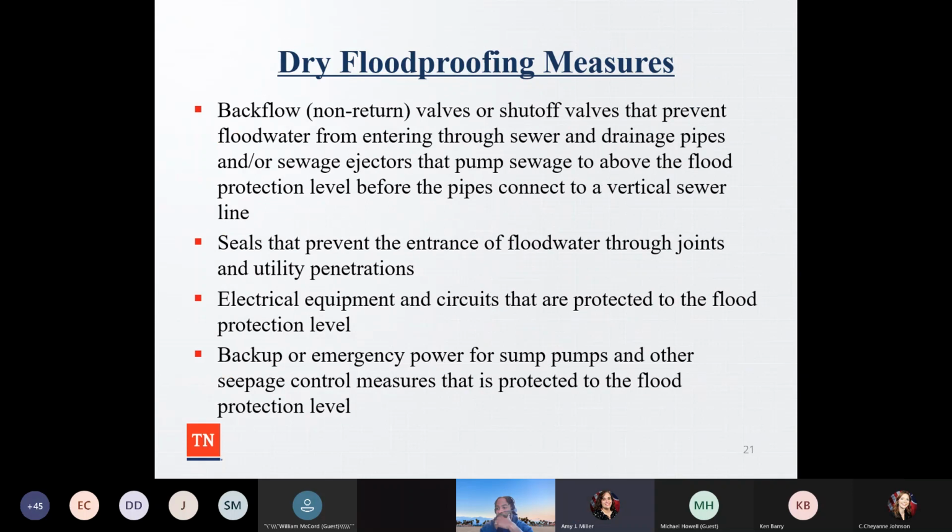Also, backflow, non-return valves or shutoff valves to prevent flood water from entering through the sewer and drainage pipes, or sewage ejectors that pump sewage to above the flood protection level before the pipes connect to a vertical sewer line. And then making sure that seals prevent the entrance of floodwaters through joints and utility penetrations.